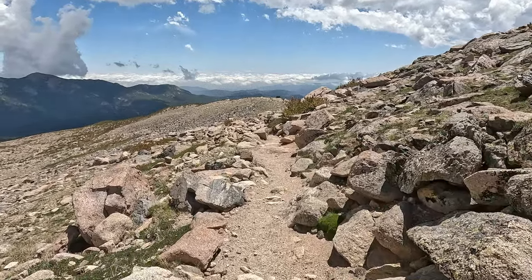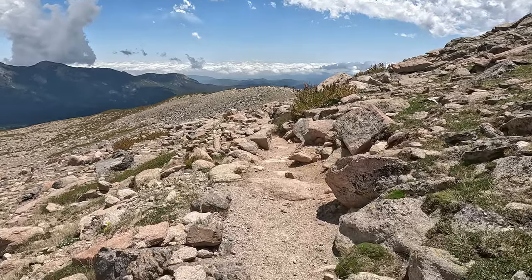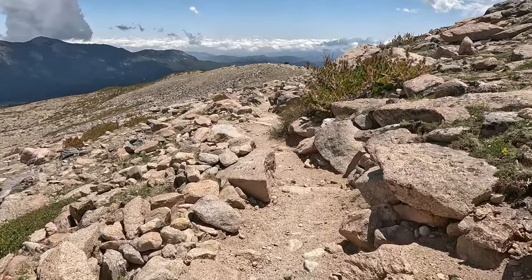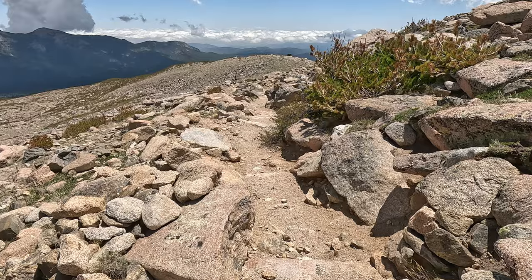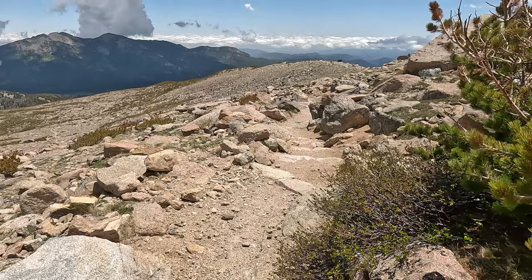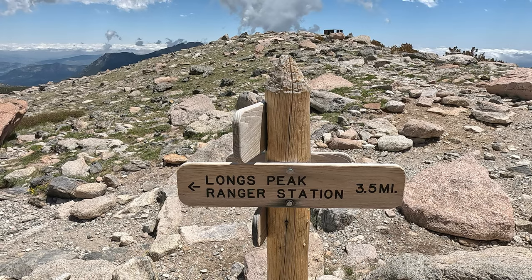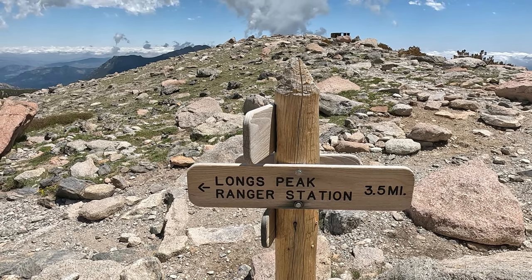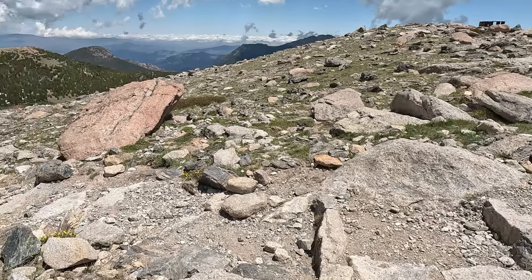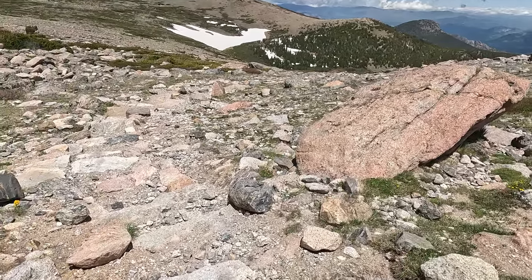I've only been hiking down this section of trail from Granite Pass to Chasm Junction for like 30 minutes, but it's felt like an hour and 30 minutes. This section right here, I don't know about it. It's like not that long, but it seems really long. All right, it's 12:42. I'm looking at 3.5 miles back down to the trailhead. And I think I can do that in about an hour and 45.